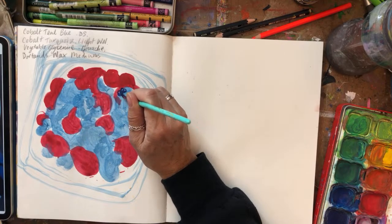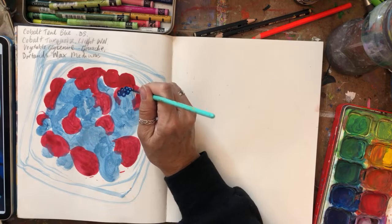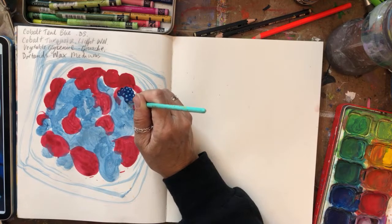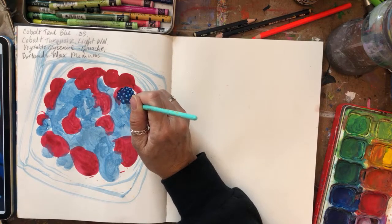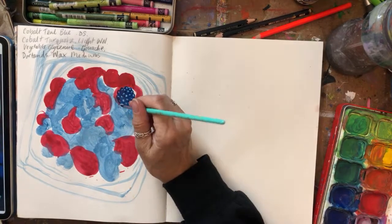So now I am blocking in again, but looking at the contrast, because if you put the lighter color down, then you can just move your paint around and not put the paint on the lightest color, and then you can create some volume just with the contrasting color. See? It is like magic. It is painting. It is magical.